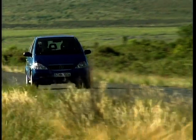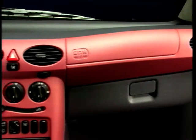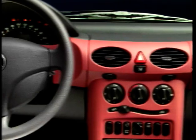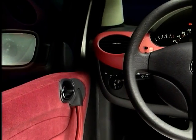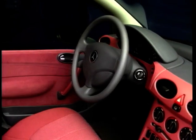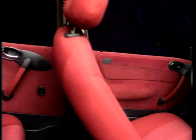This model is the A160 Elegance, which is the most luxurious. Standard across the whole range are dual and side airbags, ABS, tinted glass, power steering, electric windows, and finally, a radio cassette. On the Elegance, you also get air conditioning, alloy wheels, and height-adjustable steering wheel.